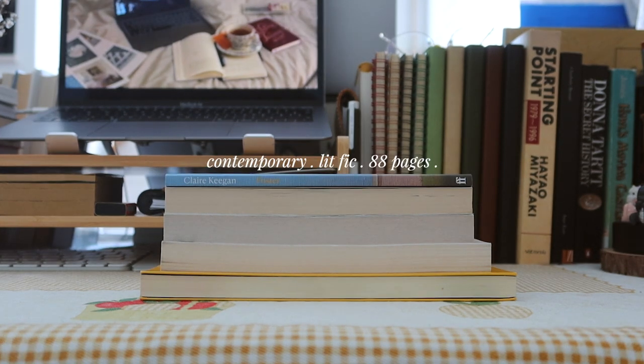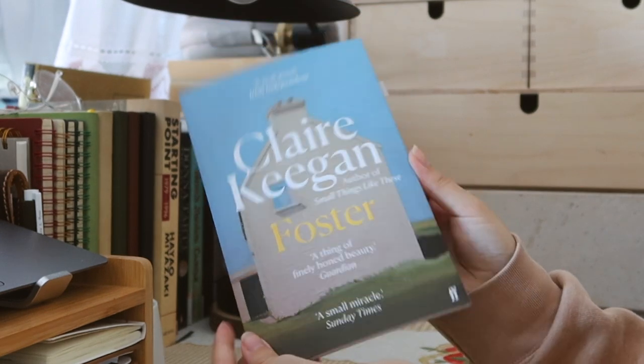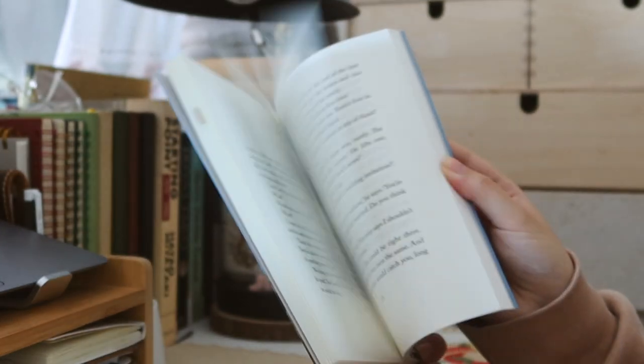Foster by Claire Keegan. On a hot summer in rural Ireland, a child is taken by her father to live with relatives on a farm, not knowing when or if she will be brought home again. I first heard of this book from Jack Edwards, and I think it was the only 5-star he's given so far this year. I was really intrigued, but what made me really buy it was that this is an Irish author, and I really love Ireland.